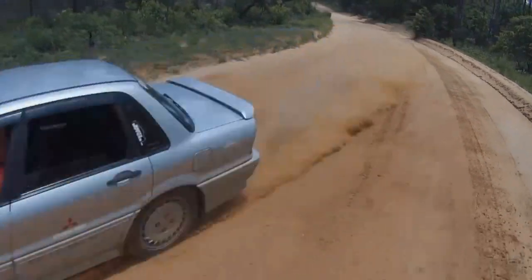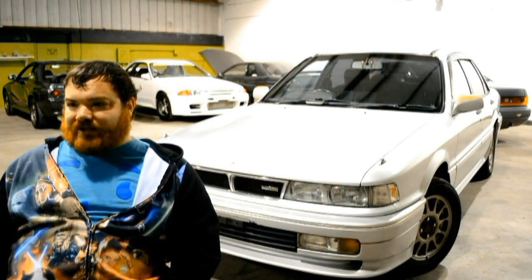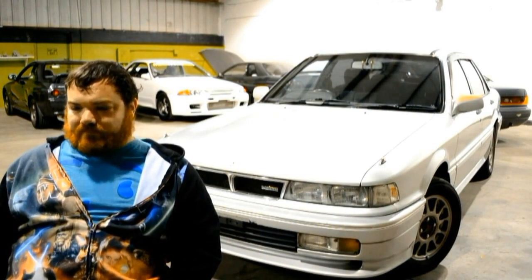That's it. I don't know. I've had a lot of cars, but this one I'm probably never going to sell, honestly. I've never been able to say that about a car before. This one is definitely a keeper.